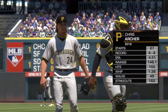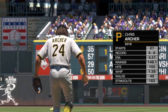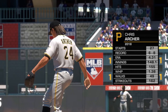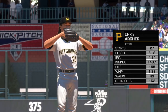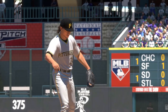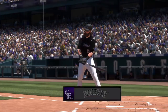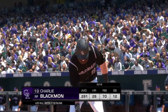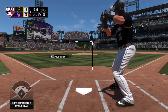Chris Archer is the man on the mound for the Pirates in this contest. What do we need to know here, Danny? Chris Archer, one of the premier pitchers in baseball. When he's good, he's nearly unhittable. Great fastball with movement. Slider probably his best pitch, and the changeup has been much better recently. If Chris Archer brings his A game, it's going to be a long night for the hitters. Here's Charlie Blackmon now. He'll lead things off here in the bottom half of the first.